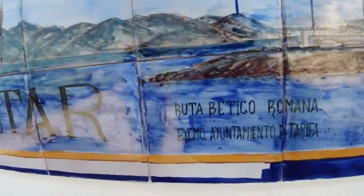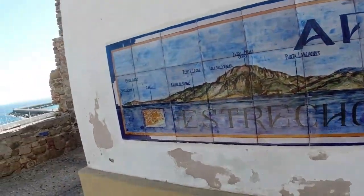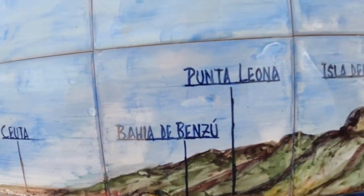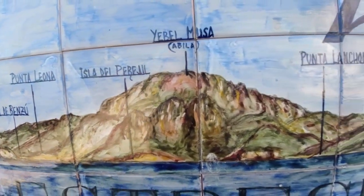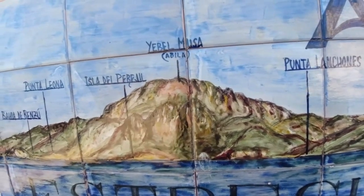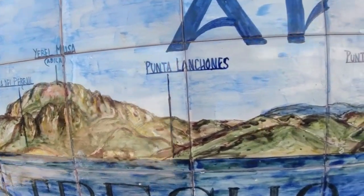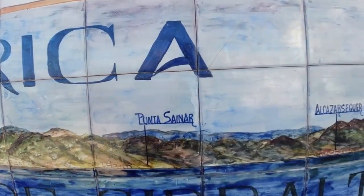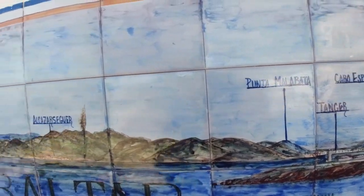They call it Ruta Romana. Estrecho de Gibraltar, the Straits of Gibraltar, starting with Ceuta and moving along. Punta Leona. And the tallest point is Yerbal Moussa. So that is in Morocco. And it's Africa. This is one of the very few points where you're literally on two continents.